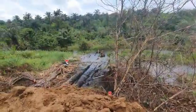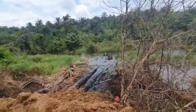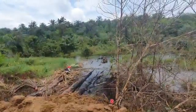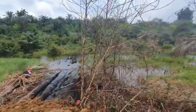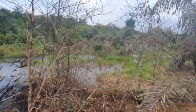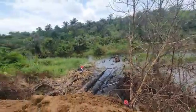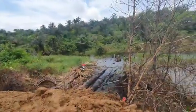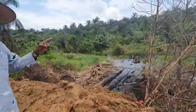Water. Water. Water. That's a live wire. Quality, quantity. That's what we need in any major fish farm. And then the ability to tap into that resource.